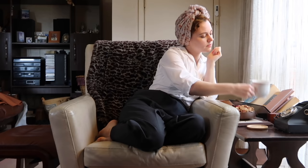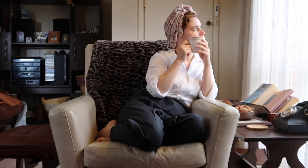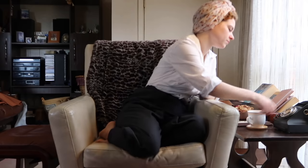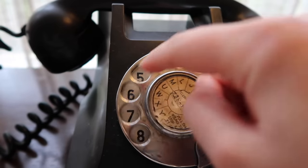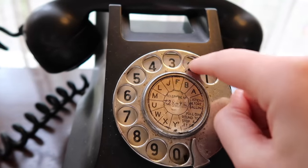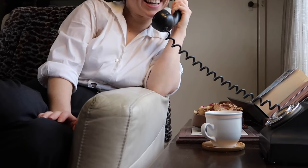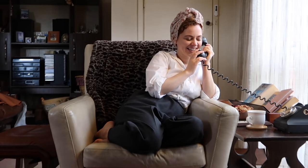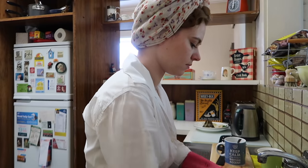Before getting stuck into the dishes from breakfast, I sat down, had a little bit of quiet time, and finished my cup of tea. And since I live far away from my parents, I had to call my mum and have a catch up. I then got straight into cleaning the dishes from breakfast before I could move on and get myself ready for the day.